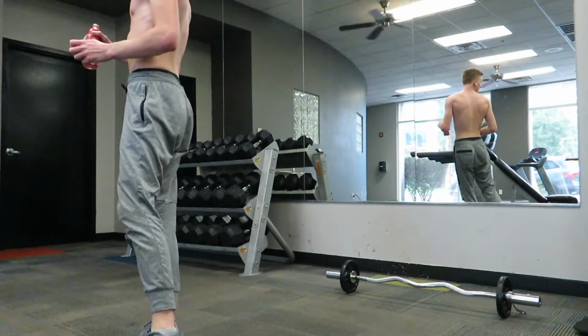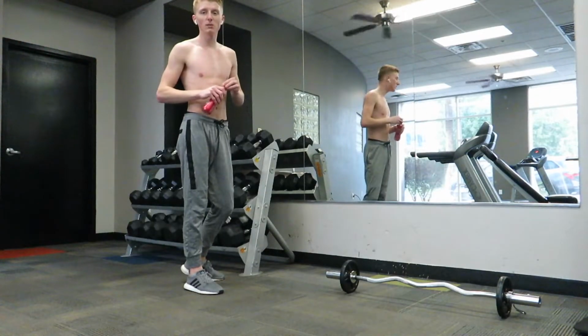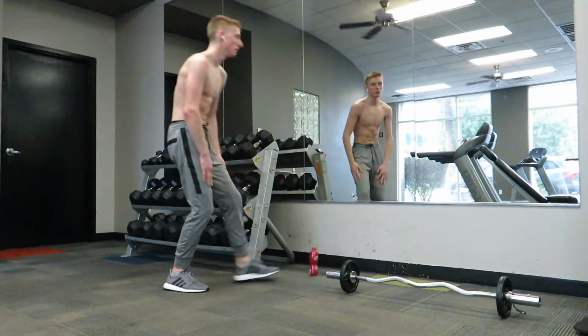Let's get back to this workout. I'm gonna call these, these are called stand presses, I guess. So we're gonna do 8 more of those.